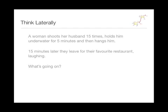As I said, we're coming to the end, but actually there's 2 more or something like that. A woman shoots her husband 15 times, holds him underwater for 5 minutes, and then hangs him. 15 minutes later, they leave for their favorite restaurant laughing. How is this possible? And again, this one will sometimes knock up some alternatively reasonable answers, but it's not the answer that we have here. I think, for example, you get things like they're actors and actresses and all that kind of stuff, but it's not the answer that we've got here.